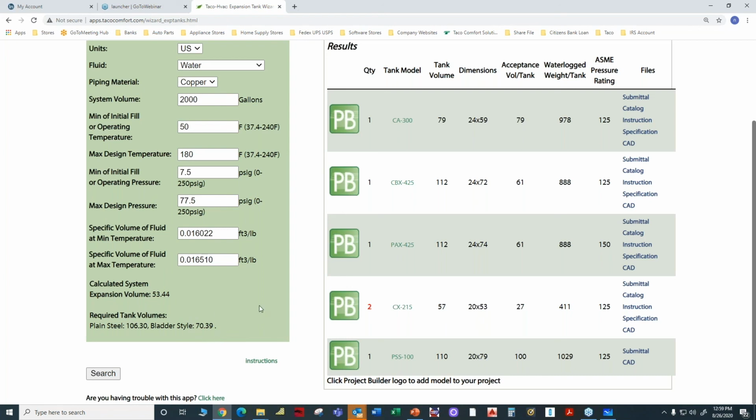So whenever you move the tank from the lowest part of the building to the highest part of the building, the tank gets physically smaller. So that's one of the advantages of moving the expansion tank from the lowest elevation to the highest elevation. The tank becomes physically smaller.